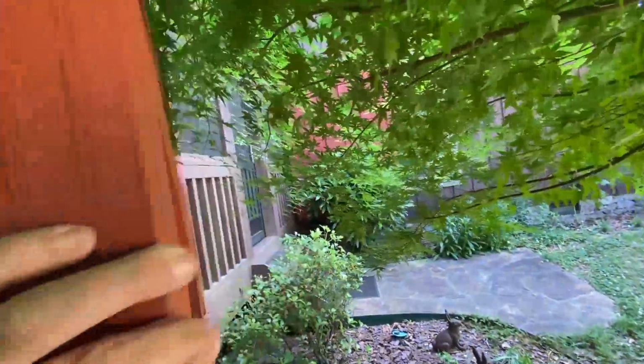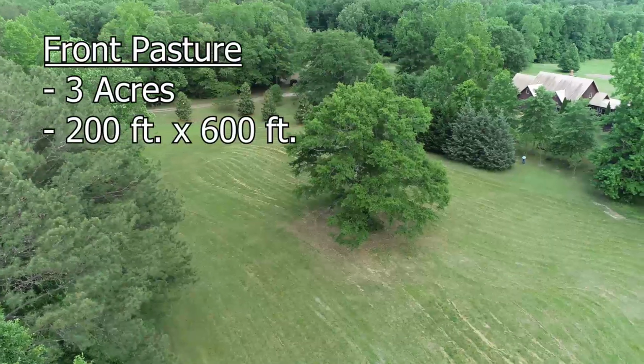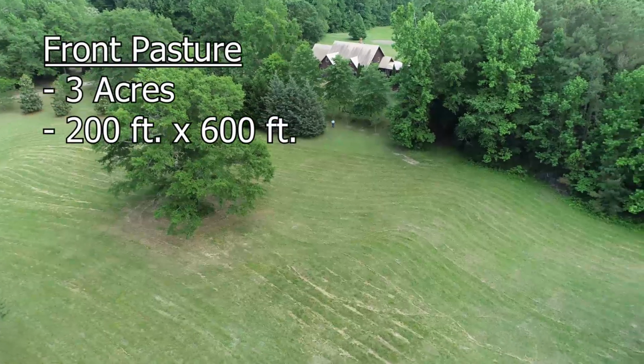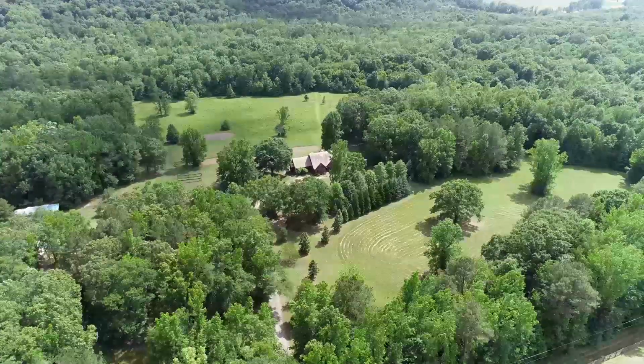But isn't that cool? That is one of the coolest things that I've seen. And talking about unique, and that's what's great about this house. That's a beautiful Japanese maple right there where I'm standing by. The front pasture is 3 acres. It's 200 feet wide, about 600 feet deep. So you've got plenty of room to be able to do that.